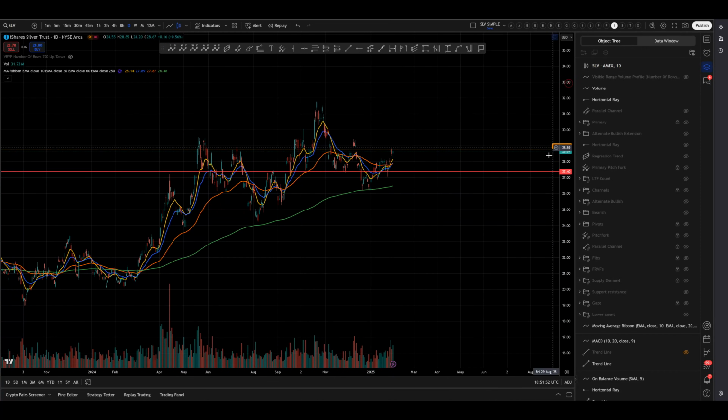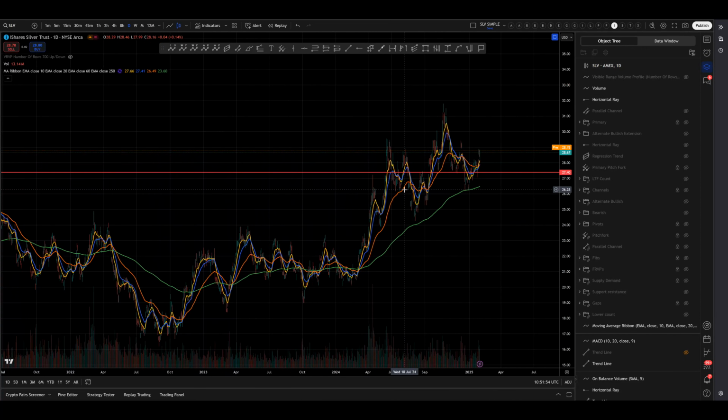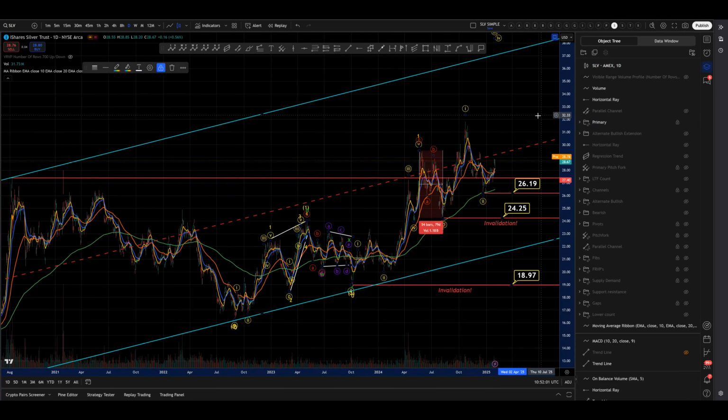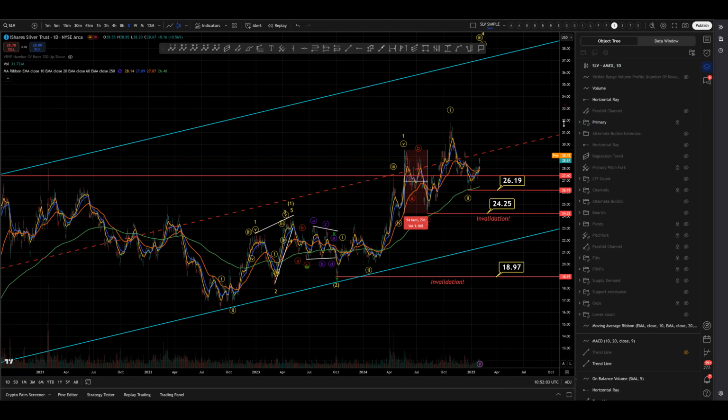Okay, so that is it, guys. That's gold and silver. Gold's on the moon, continuing higher, strong upward trend. Silver's still languishing down on the launch pad, but if the primary count is correct, party time is just around the corner. Let's keep our fingers crossed and hope it is. It would be really nice.